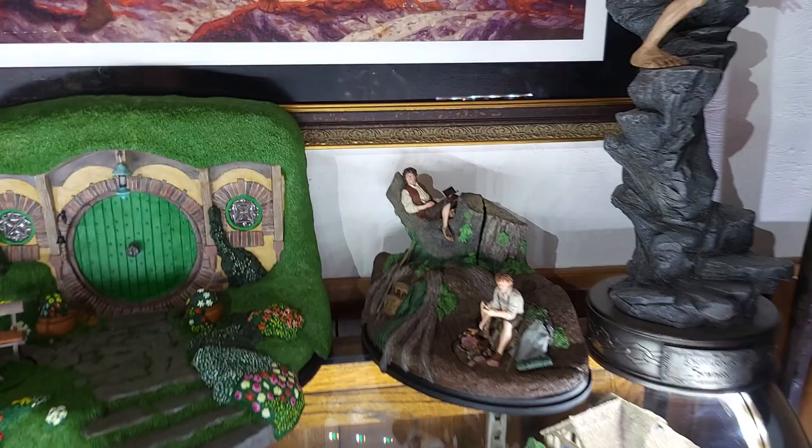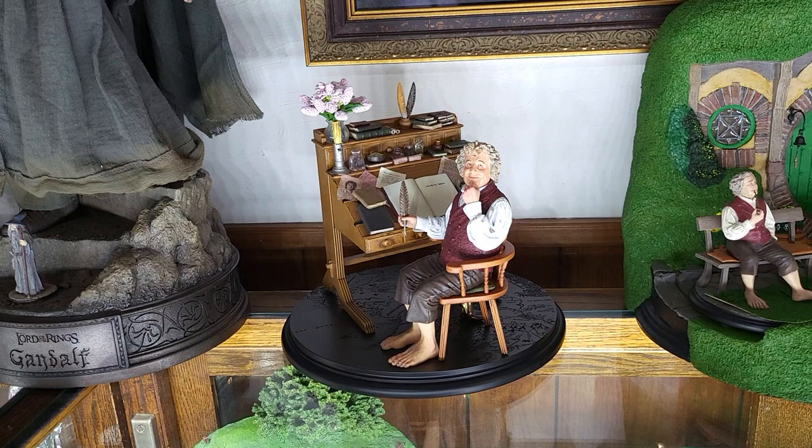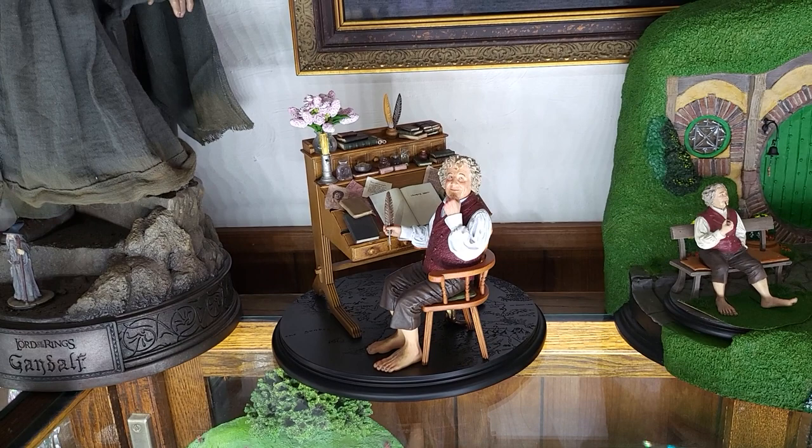It's just great. Sam and Frodo. And then this Weta piece is really good, too. I do have the full version, but I just don't have room to display it in a way that it looks good. So the smaller one does a great job and has a lot of the amazing detail.